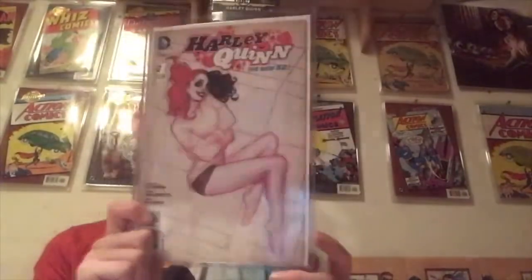And then Loot Chest did a variant for this cover, which I got. I got this for £20, which isn't too bad considering some people want 30, 40. So I think 20 is a reasonable price. Like I've said before, £20 is a reasonable price for a variant.